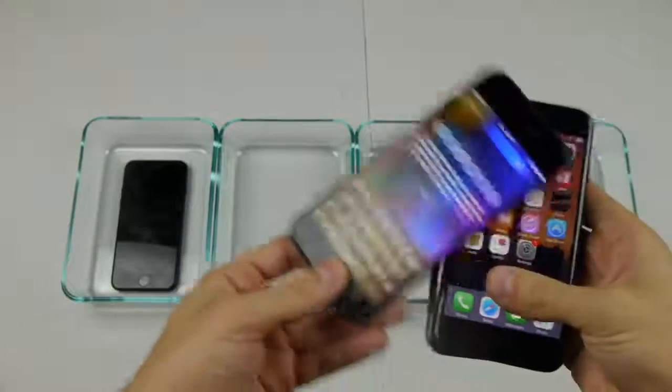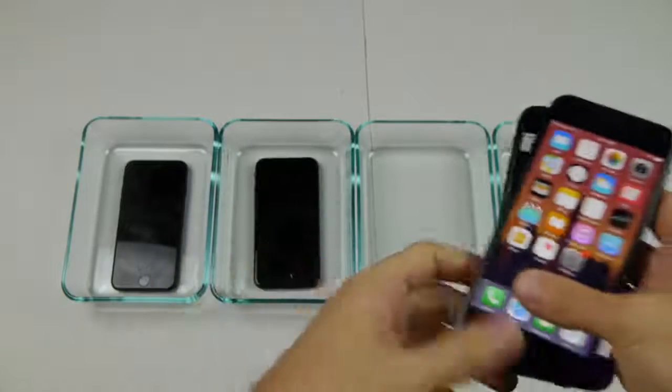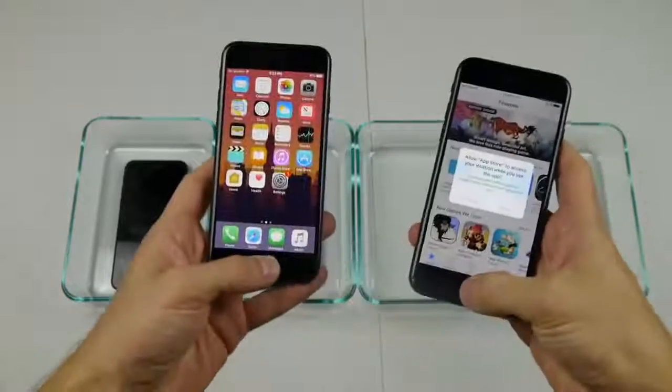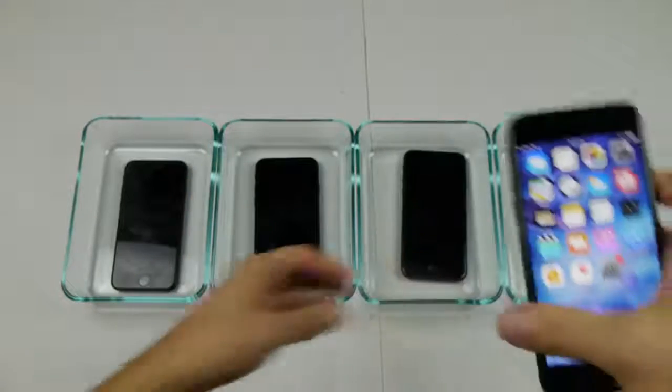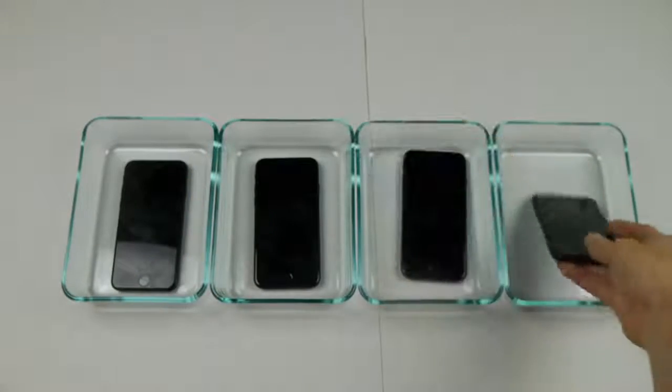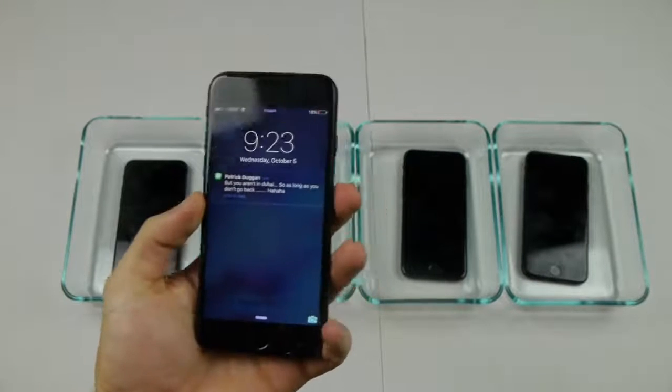Turn it off because I don't want to kill the battery. Turn that one off. Turn that one off. And turn this one off. And at the moment, just to show you guys, it is actually 9:23. So tomorrow at around that time, that's when I'm going to check. And we're going to see what happens.